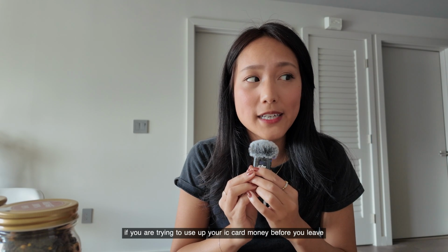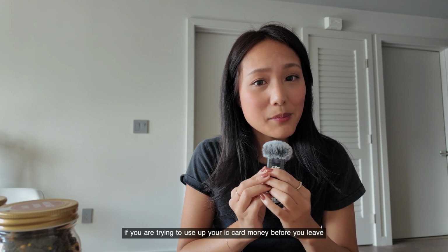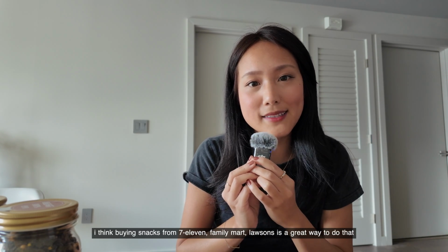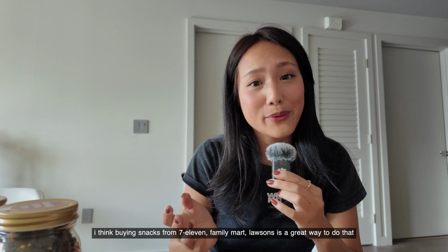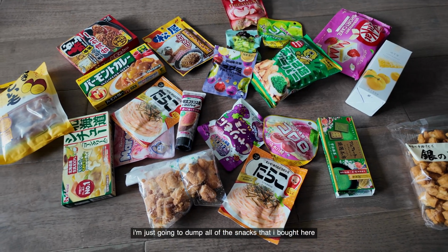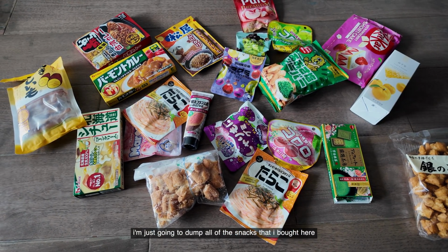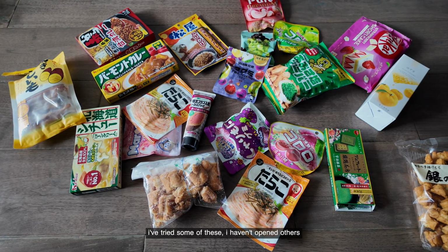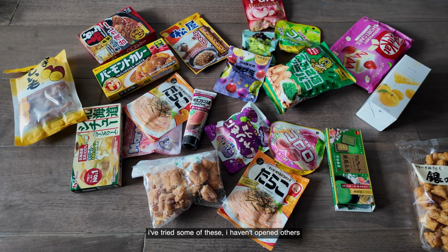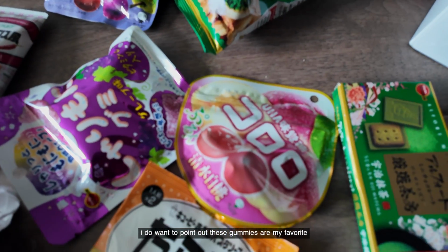If you are trying to use up your IC card money before you leave, I think buying snacks from 7-Eleven, Family Mart, Lawson's is a great way to do that. I'm just gonna dump all of the snacks that I bought here. You can take a screenshot if you'd like. I've tried some of these, I haven't opened others. I do want to point out these gummies are my favorite.